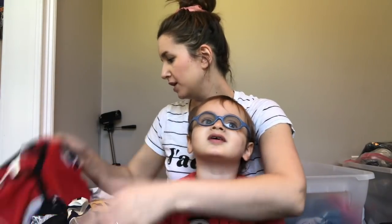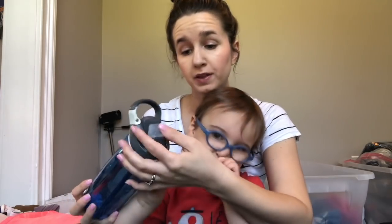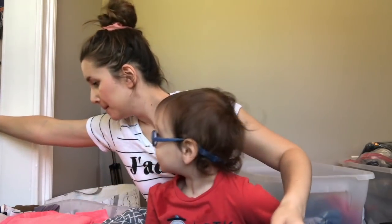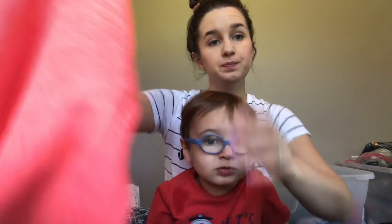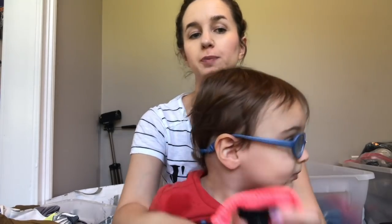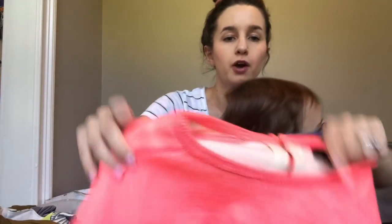Let's see. Another Yumi Kim. This one is red. Super, super cute. I found a J. Crew collection, which I don't normally pick up J. Crew, but I will pick up J. Crew collection.